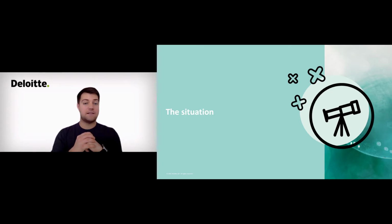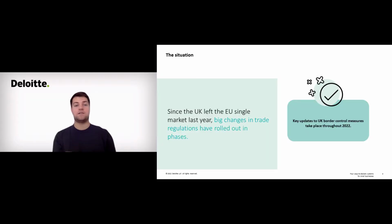Now, alongside the original split from the EU, the UK published what's known as the Border Operating Model Guidance Paper on the 13th of July 2020. That was around 5 months before the end of the transition period, and it effectively explained to traders how HMRC was going to take a phased approach to the implementation of border controls. This has been split into 3 specific phases, which I will walk through in the following slides.